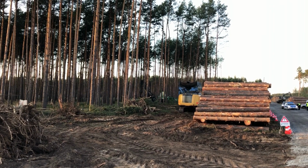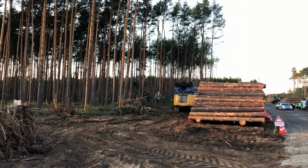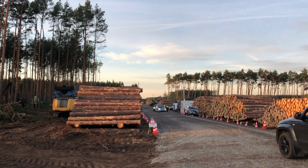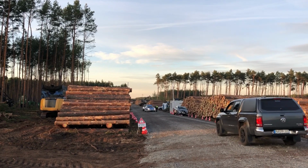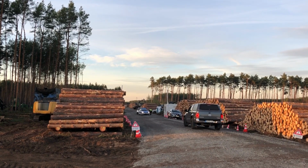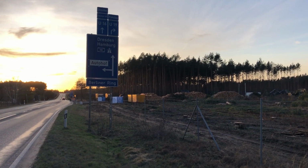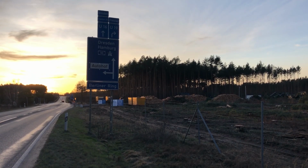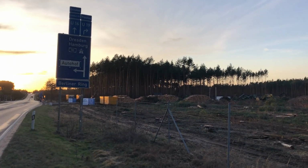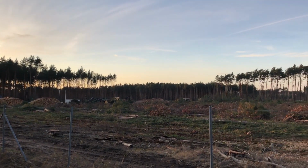Lots of traffic. You can see police over there, and they have already a checkpoint here, so not everybody can enter the construction site. Here you can see the road sign for the access to the highway, and lots of timber already made. Lots of timber.